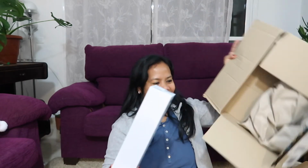Another one guys is this box. Let's open it. What's inside? Ang laki yung box niya, pero maliit lang ang laman guys. Ito lang. Ang laki ng box. Ito lang naman pala ang laman niya guys.